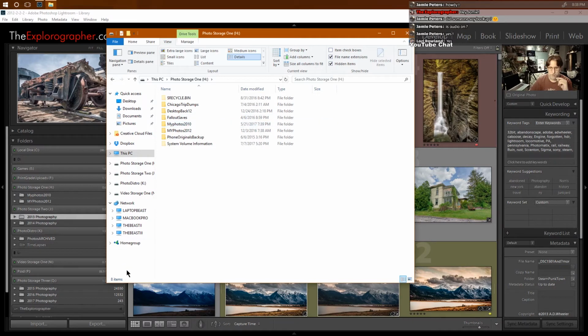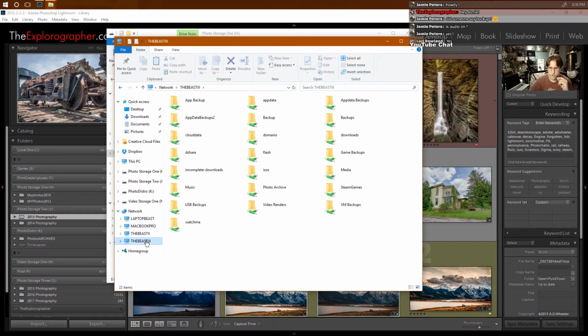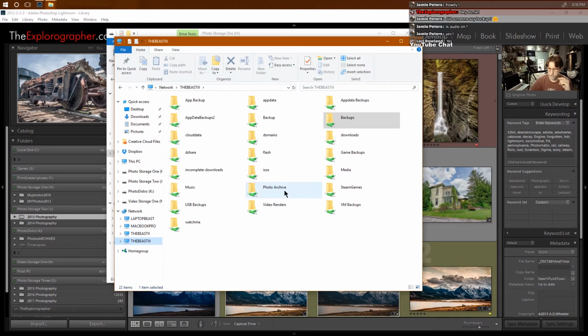So let me show you what the backup folder looks like. I'll open up another. Okay, so my backup folders are over on my backup system, which is on the network. So this is my server. If I come over to server and I look at photo archive, you can see that once this loads, which takes a little bit to load in all of this. Now remember, this is not my Lightroom catalog. These are just how I store my files on my hard drives. So I'm going to show you what the backups look like.